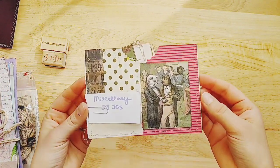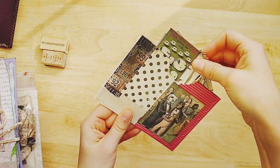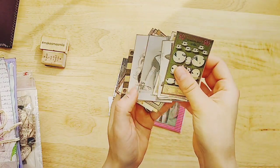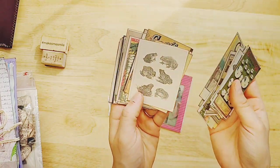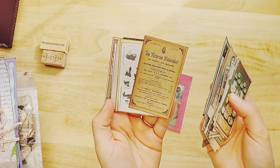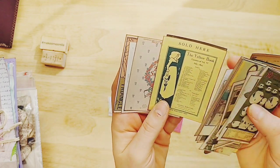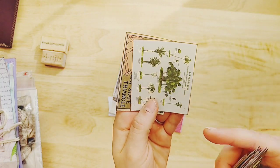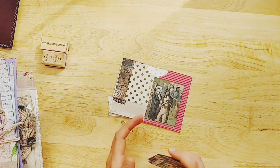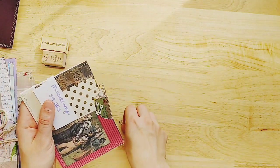Just like Innocent Days, I have one called Miscellany, and there are also 39 ephemera pieces in here with a collaged pouch, and these are all just random. This is one of my ephemera packs called Miscellany that you can purchase. Just a whole bunch of random. The Victorian Naturalist, here's Shadow Puppets, The Yellow Book, I'll Be Your Sweetheart, Trees, Lady with an Umbrella, all sorts of different ones. Printed on cardstock, inked, cut out, ready to go.